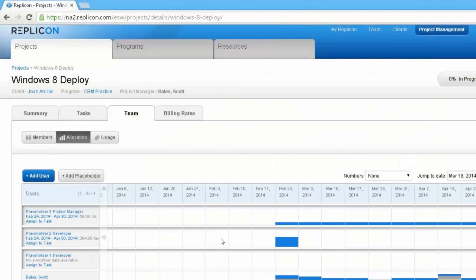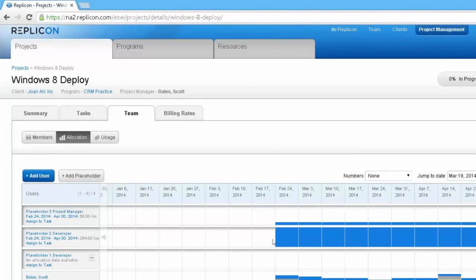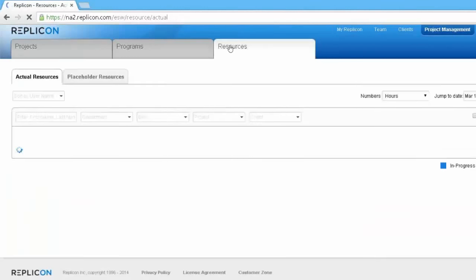So allocations aren't difficult to change within the system. It's very easy for us to go in and do that, as you just saw. Now I've got 2 placeholders. I've indicated how much of their time I need, but maybe I don't have authority to allocate those resources from a permissions perspective within the system. So at some point, the person who is in charge of developers or project managers is going to log in to the system, and they're going to go to the Resources tab.